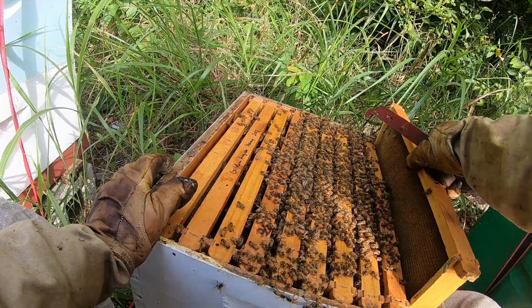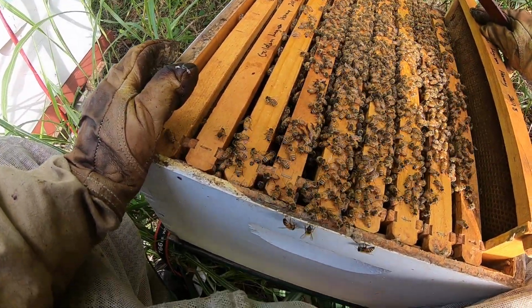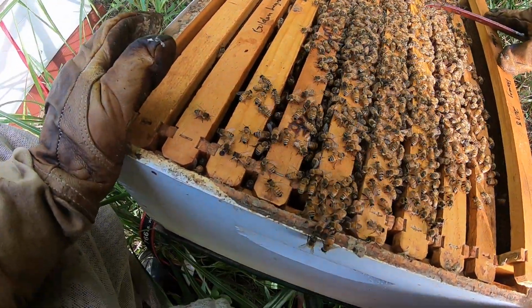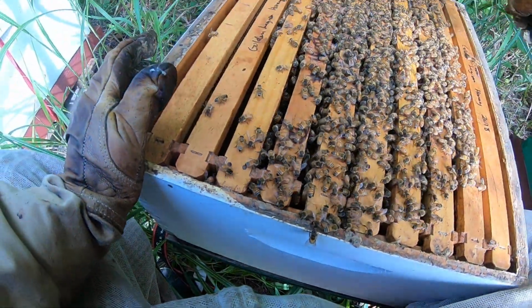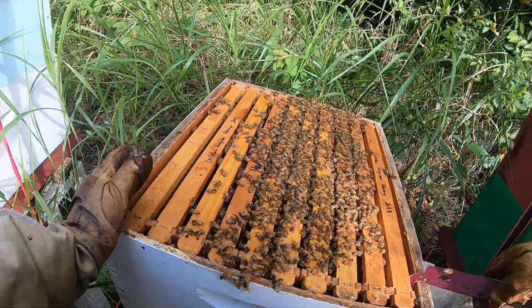So all these hives are still alive, good to go. So we're probably going to be moving out to a farm. We sold our house, and we're going to move out a little further out.